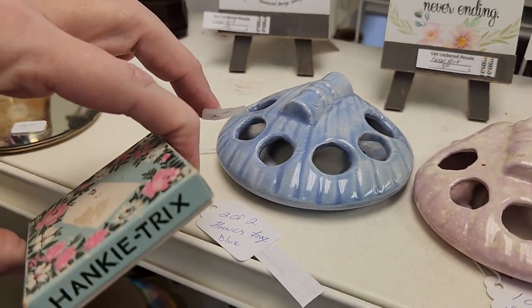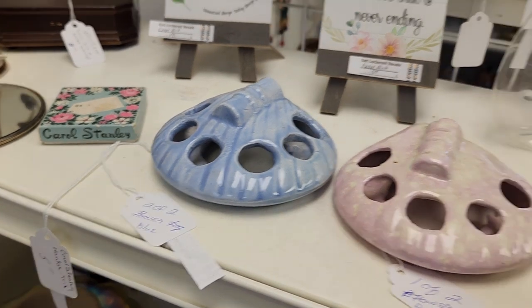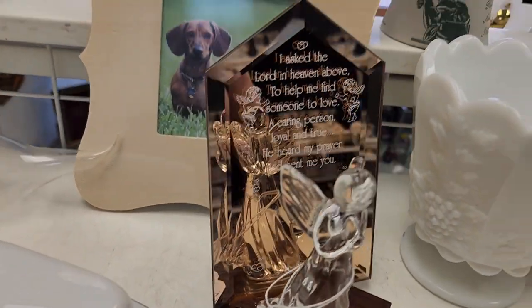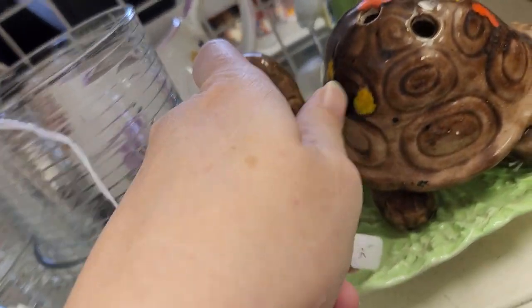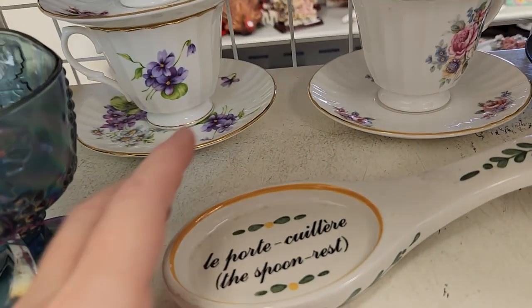And this is a Hanky Tricks. It's a folded up handkerchief from Carol Silver. And there it tells you how to do tricks with the handkerchief. And then I have the milk glass. And this is Fenton glass. It is $20 in the store. And a turtle flower frog. I like turtles. It's a turtle flower frog.